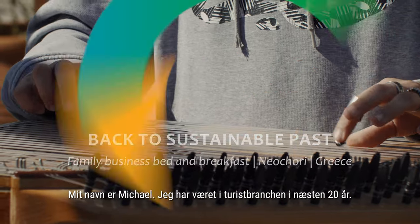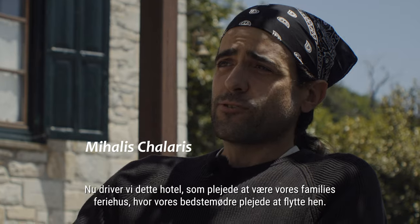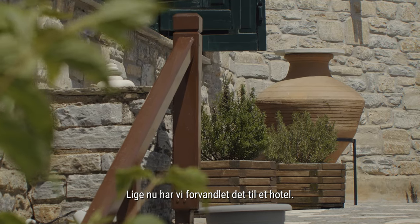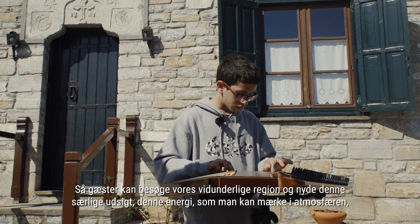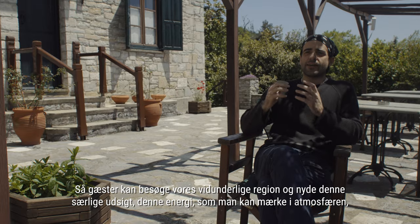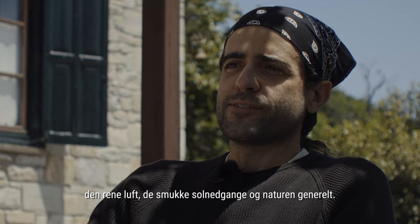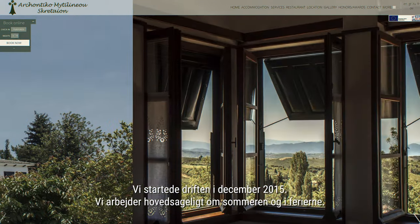My name is Michael. I'm in the tourist industry almost 20 years. Now we are operating this hotel, which used to be our family vacation house, where our grandmothers used to live. Right now we transformed it into a hotel, so guests can visit our wonderful region and enjoy these particular views, this energy that you can feel around the atmosphere, the clean air, beautiful sunsets, and nature in general. We started the operation in December of 2015.